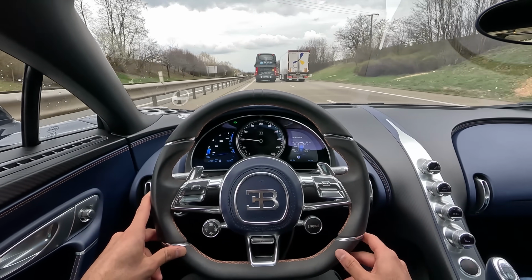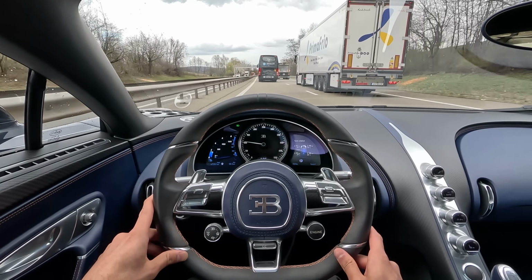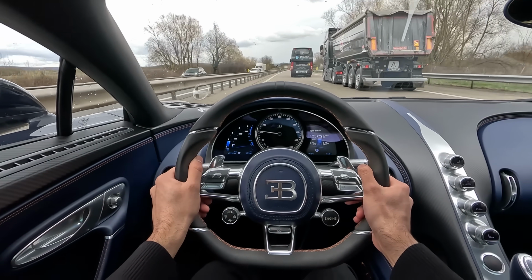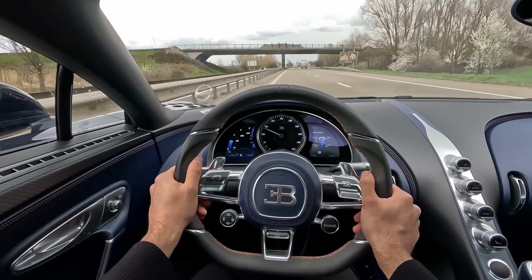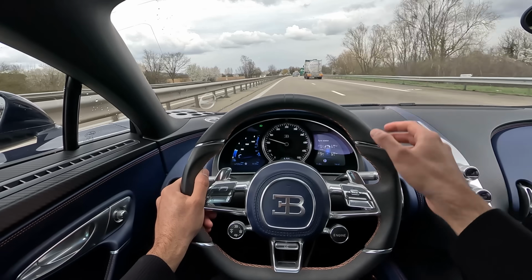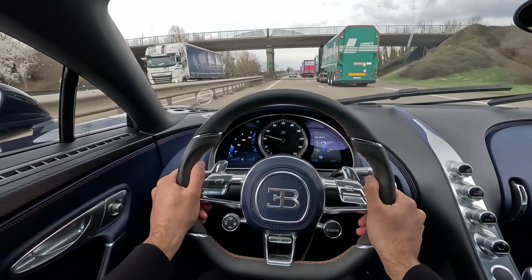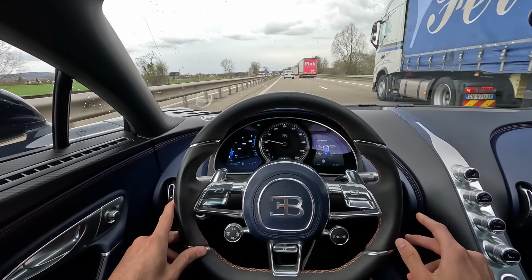Driving the Bugatti Chiron Super Sport on the French Autobahn here close to the headquarters. Close to Molsheim. We will be actually heading towards the headquarters, and then we'll be showing you a few more things around there. But before we do that, just enjoying the drive. Wow, this car can go so fast, but we are here on the restricted Autobahn and unfortunately not on the German one. If we would be on the German one, things would look way different. But it's also super crowded here right now, as rush hour is about to start, people leaving work, but still enjoying the drive here.